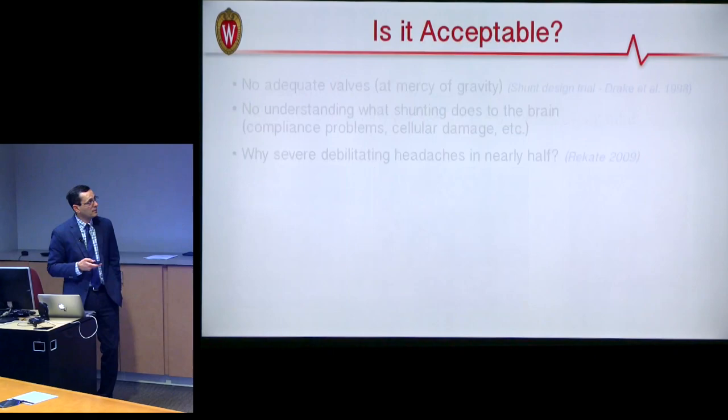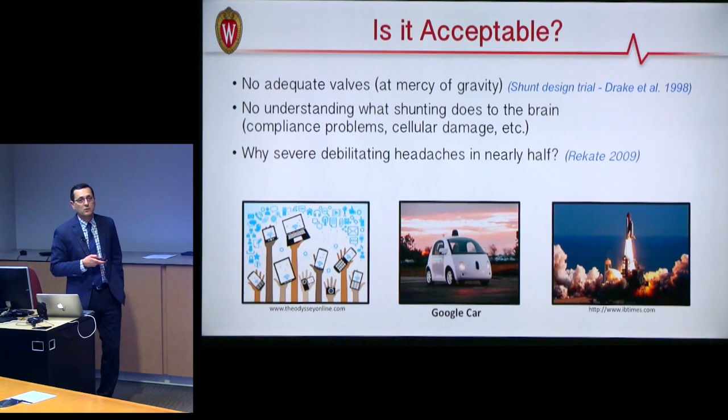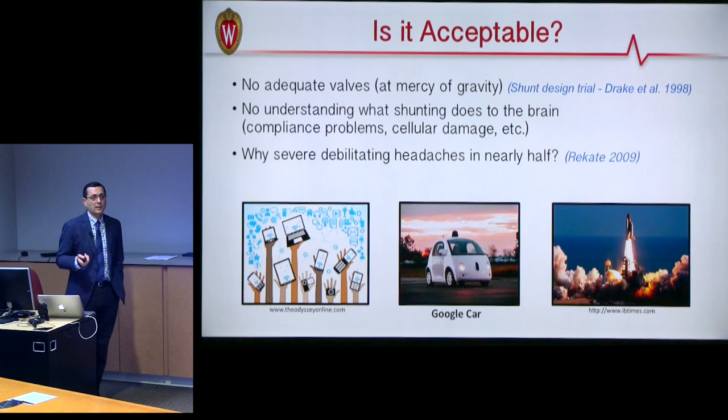And the question that I would ask, in the era of iPhones, Google cars, sending men to the moon, which is old news, is it reasonable to think that there is no device out there that can control the fluid output from the brain? It's impossible that that technology doesn't exist. We just haven't applied it. Why have we not applied it? I think I can think of at least three reasons.